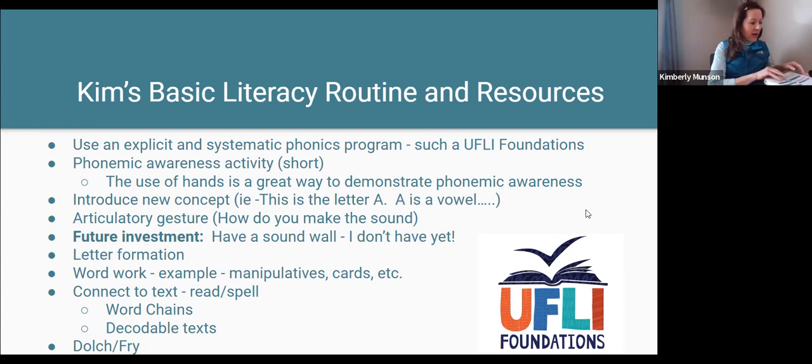And so one resource that I have found incredibly helpful is UFLI Foundations. It comes out of the University of Florida, and it's relatively new. I asked my administrator if she would purchase it for me. I think it's $70, and it is incredible. I learned of this resource from a Facebook group of like-minded teachers in the area of reading, if you will.